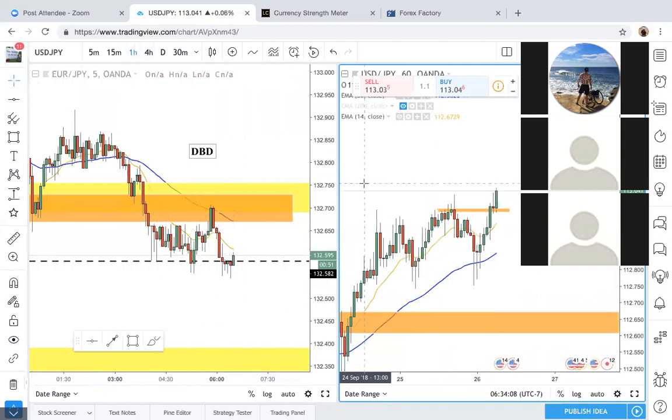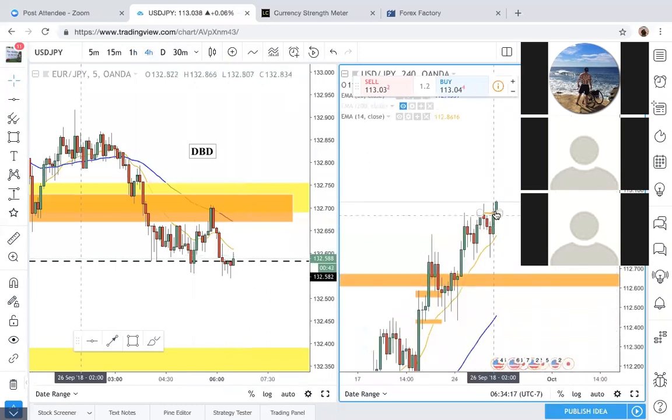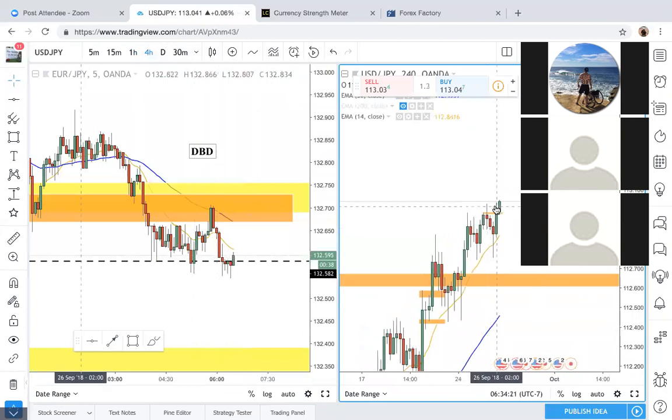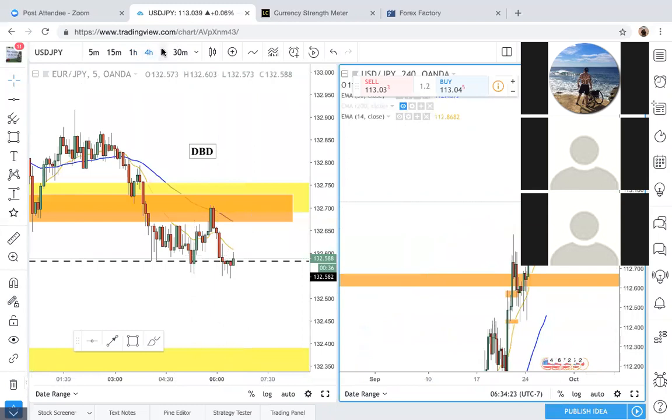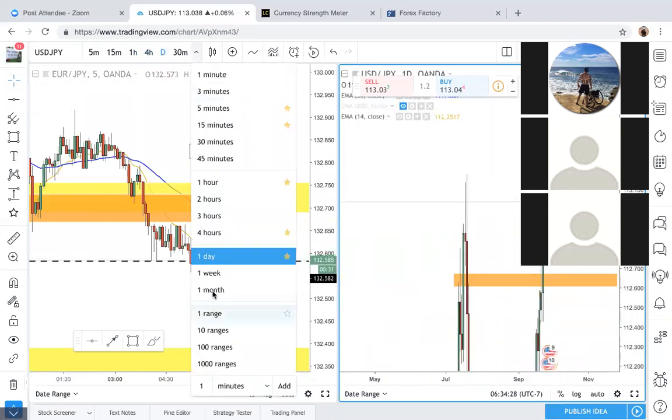Price also had, oh look, that just made a new higher low. That was good on the 1 hour. But the 4 hour is the strongest confirmation because we broke well above the resistance with a wick to go fill. I just don't know how far it'll go. You've got to look on a higher time frame. You can't even see it on the daily. You've got to go to the weekly.